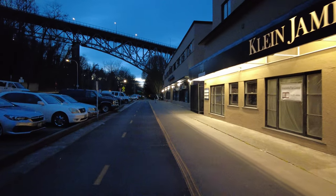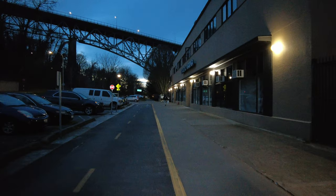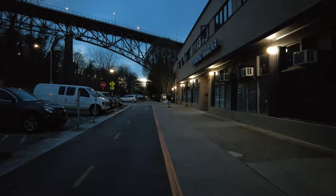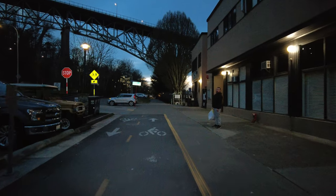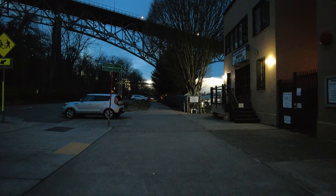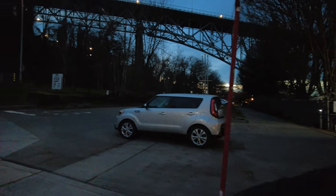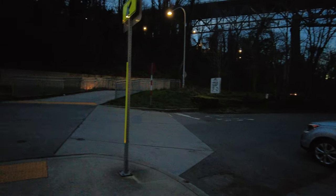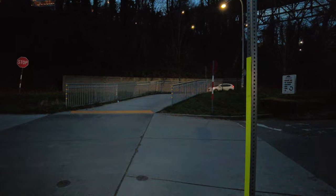Now, I know cars pass over that big bridge, but I'm not sure where I'm supposed to go as a bike rider, so I might pull over in a second too to check that out. And it looks like, let me check here. I'm gonna pause this for a second and look at Google Maps.